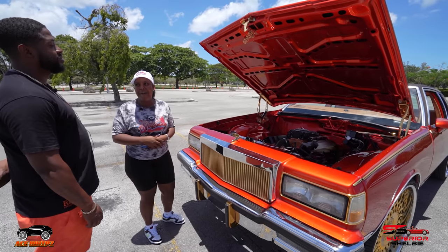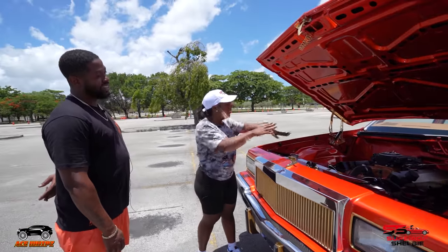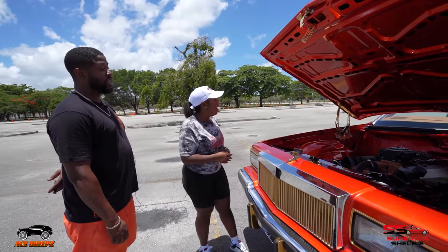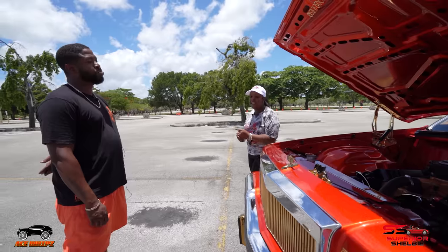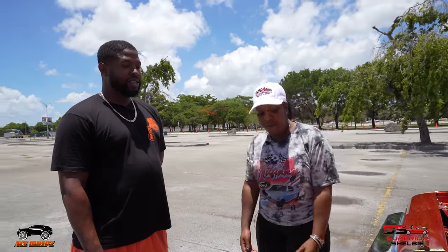Listen, you have it super clean up under here. Obviously, Candy Land did the paint job. So the whole entire base, the whole engine bay, is painted. This is beautiful. And then obviously you got your pieces here that are all gold. That goes with the gold trimming. That's what makes it hit, the details, right? Yeah, that gold trimming goes with the grill, goes with everything, looks beautiful. Yeah, I gotta detail it real nice.